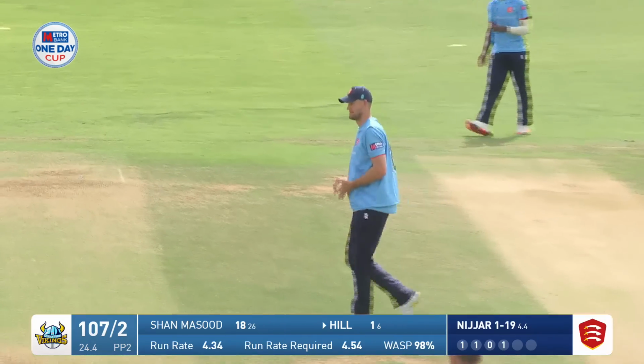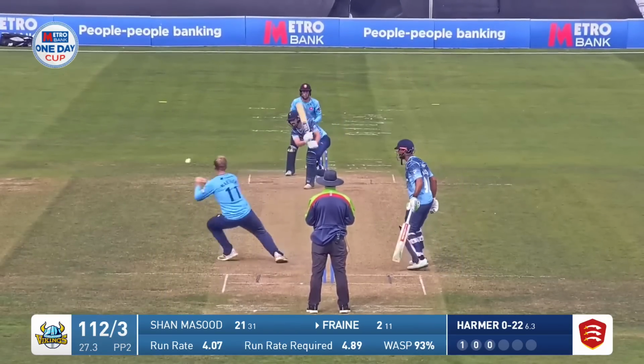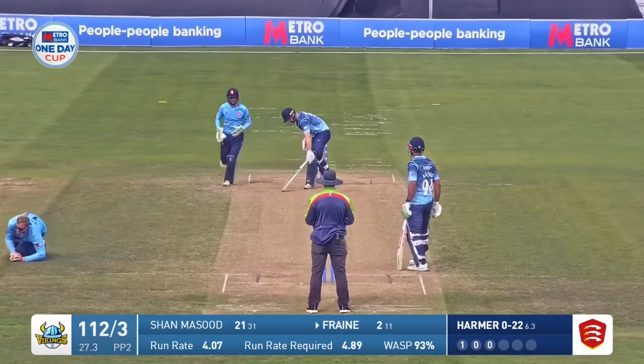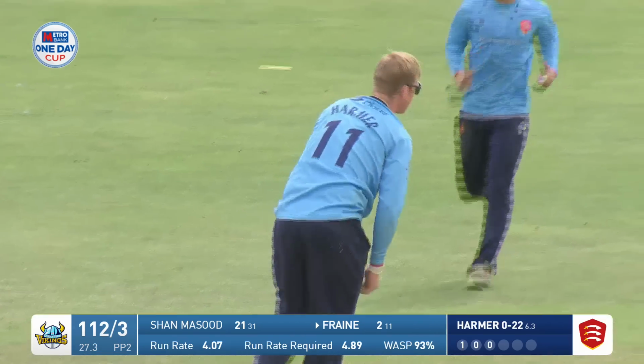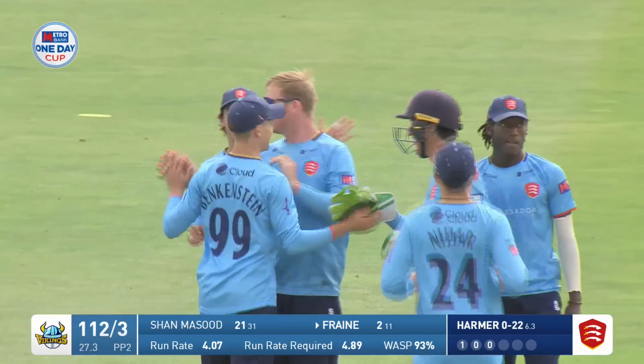Yeah, Paul's attempt from George Hill. Ideally need to win this game to keep themselves in the frame, and this one's driven up to the bowler. That's a good return catch, and Frayne, who was the danger man, slaps one straight back at Harmer, diving to his left-hand side, did well to grapple onto it in the end.